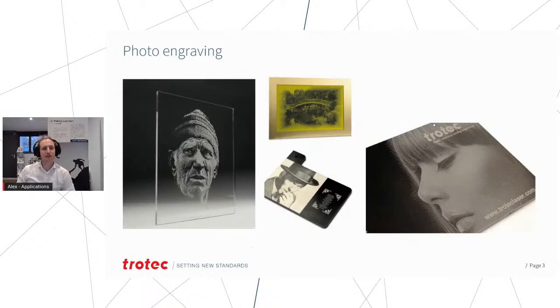Let's have a quick look initially at some photos. Here we've got some examples of photos that have been engraved, on some very different materials: glass, plastics, acrylics. You can also engrave onto wood. Really anything that you can normally laser onto, you can use for photo engraving, but there are some differences in the material. One thing worth noting in these examples is that the backgrounds have been removed, especially from some of the images.